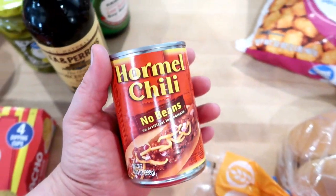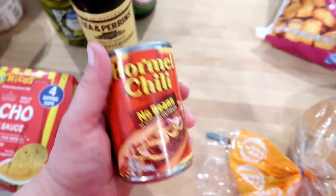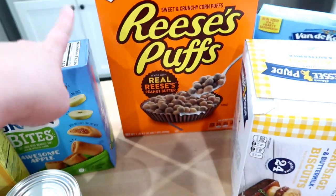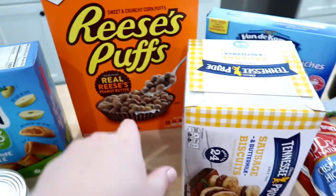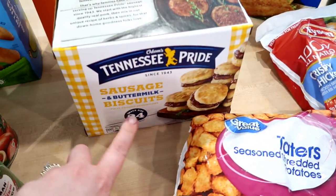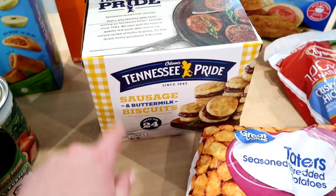All right, I got some chili, no beans, in a can. This is for chili dogs, if somebody wants it. I got some Reese's Puffs. Connor really likes that kind of cereal. So does Adam. And then I grabbed some of these sausage biscuits. These are a good breakfast for the kids, or Adam eats them sometimes too.